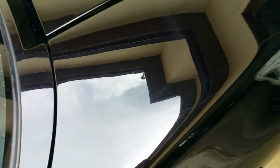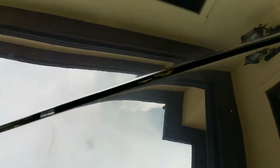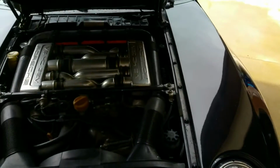I don't know if you can see it, but it's got some pretty good scratches in there from my son driving his Hot Wheels car on it. Some oxidation. So good to see how well it comes out after I'm done with the process. Show you the engine here real fast.